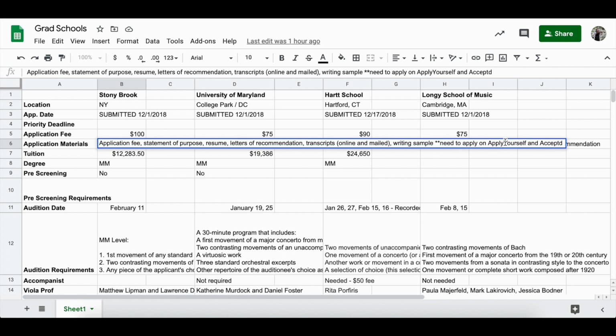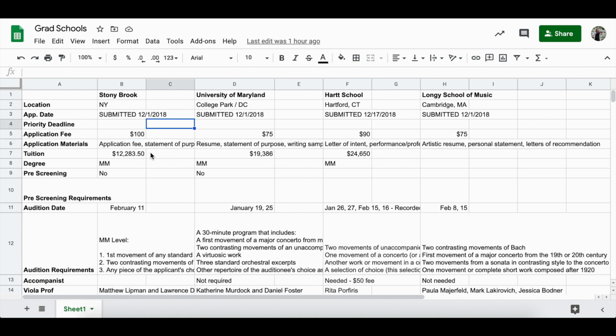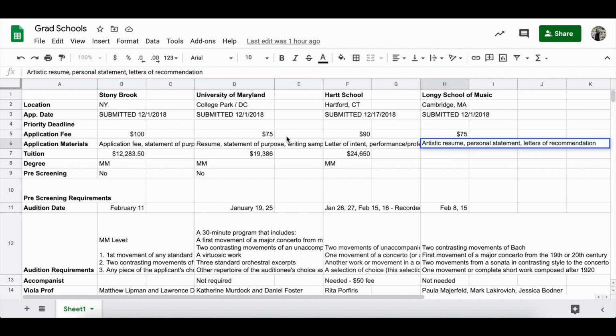And then I just made a note of where, like the website that you apply on. And those are generally pretty much the same. For Hart, I believe I had to turn in a repertoire list. Maybe it was somewhere else.